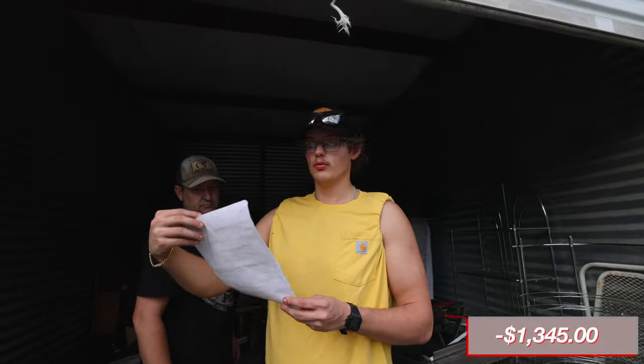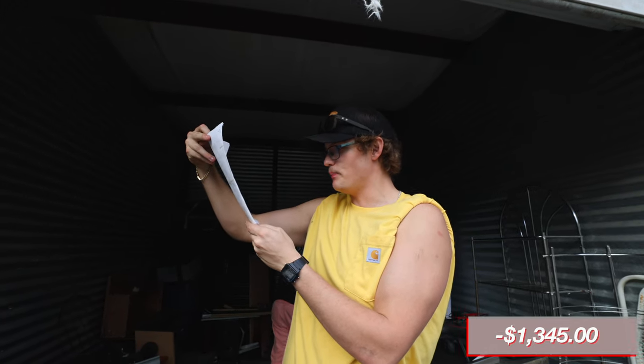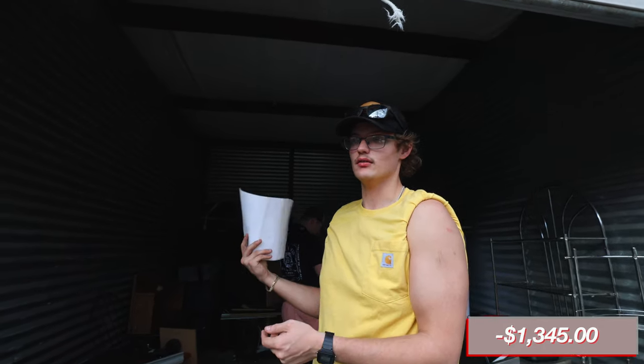Guys, I found a clue. Firearm bill of sale. Oh. And it says the date of this bill of sale is March 27th, 2020. So that's relatively recent. That was 4 years ago now.